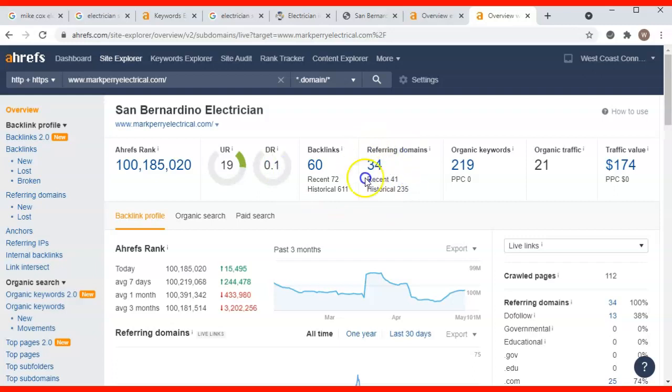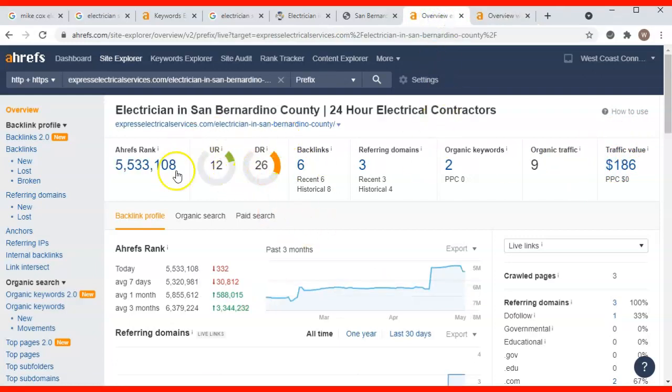There's 34 websites that are sending them 60 links back to their site. They're ranking in the top 100 for 219 keywords. They're getting 21 hits a month, and their traffic value, or how much money I would have to spend on Google Ads to get the same amount of traffic, is $174. So not very strong. Same here. This is a back page. Again, not very strong. You can definitely beat out both of these.